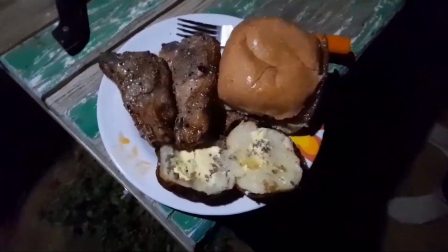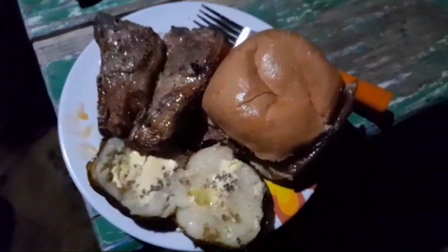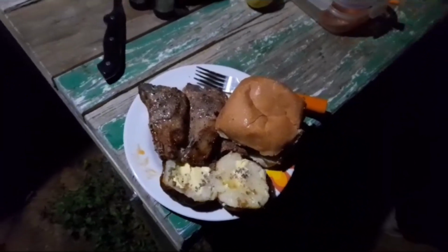And that, ladies and gentlemen, is the end result. Nice Karoo choppies, baked potato, pork ribs on a roll. I'm gonna chow down now and then sit next to the fire for a bit and then we're off to bed. What a nice evening.